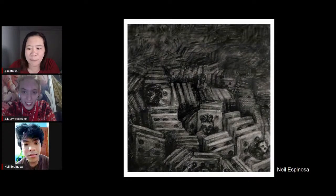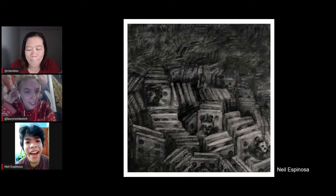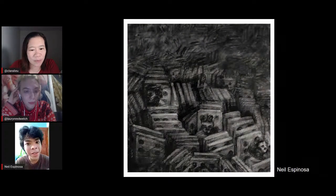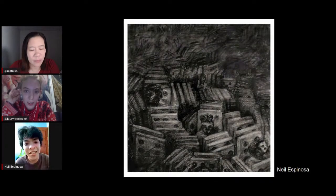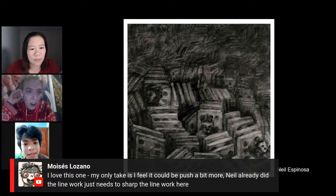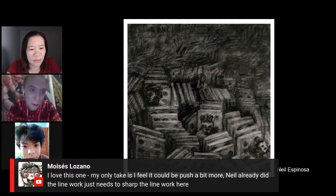So, Neil, are they supposed to be dominoes? A couple of people are asking. Seven Angelic says, are those people in the dominoes? Yeah, those are supposed to be dominoes. The idea is that no matter in which direction the people walk, they're going to topple some dominoes. It's the consequences of their action. No matter what they do, there's always a consequence. Moises agrees.